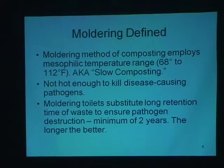Here, you're taking the greatest advantage of time. In the batch bin, you're moving things forward because you've increased heat and you've increased oxygen. Here, those two parameters are going to be less, so you take more advantage of time. Does that make sense? Okay. So it's not hot enough to kill disease-causing pathogens in a short amount of time, like the batch bin.